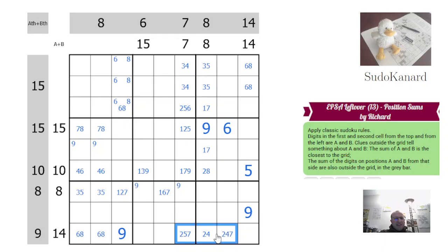This is almost interesting. If this is 2, then those are 5 and 4. If this is 4, then those are 2 and 7. And I really don't know what to do with it. Okay. I think I said something about, yes.